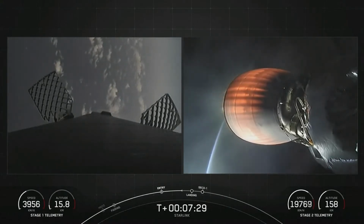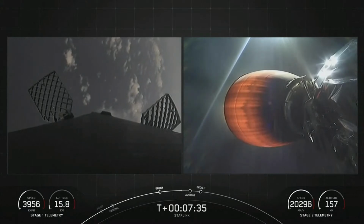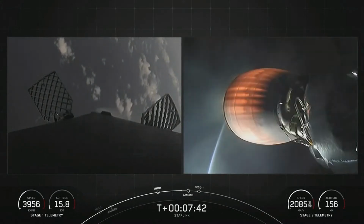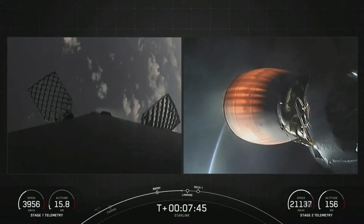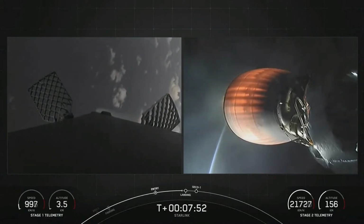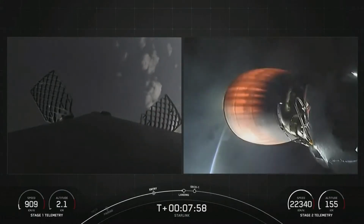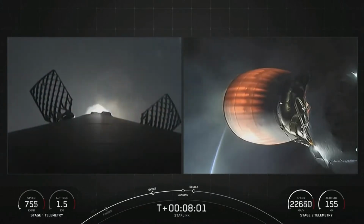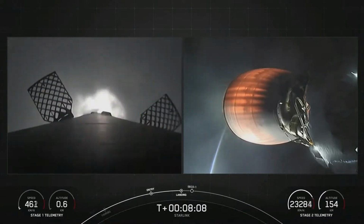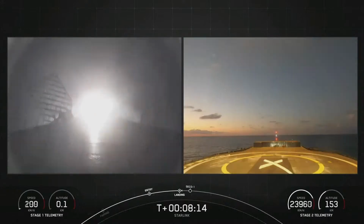Stage 1 transonic. You just heard the call out that the first stage is transonic, which means it is traveling near the speed of sound as it returns to Earth. In just about 20 seconds, we should be coming up on the landing burn for the first stage. Terminal guidance. Stage 1 landing burn. Stage 1 has lit 1 engine to prepare for landing on our drone ship, A Shortfall of Gravitas. This final burn slows down the rocket to help it stick the landing on the drone ship.